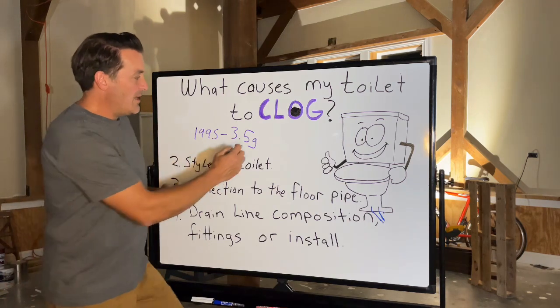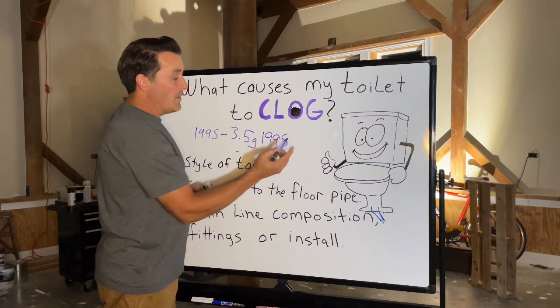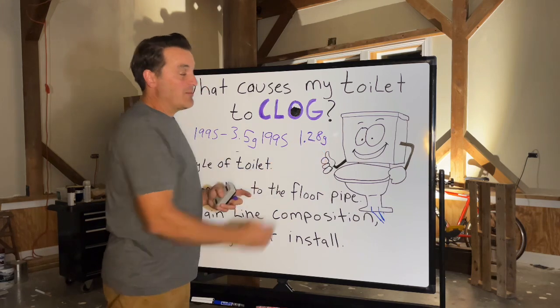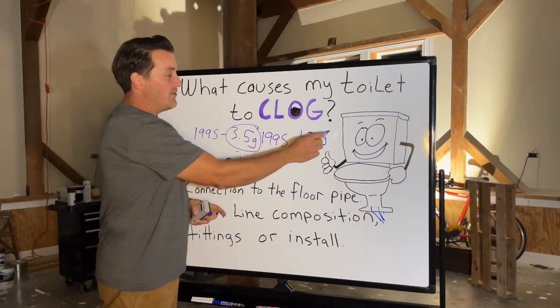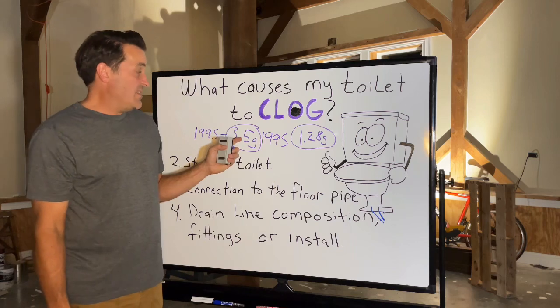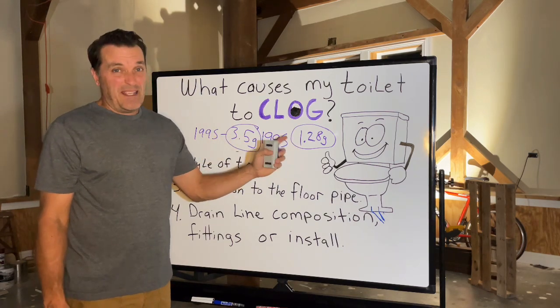So today, and by the way, if you're in the 1995 or newer home, you could be using as little as 1.28 gallons per flush. Look at the difference, 3.5 down to 1.28. That's, well, what is that, 60%, 65, 70% less water here.